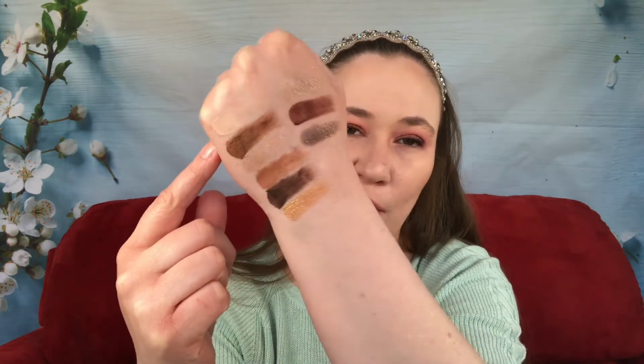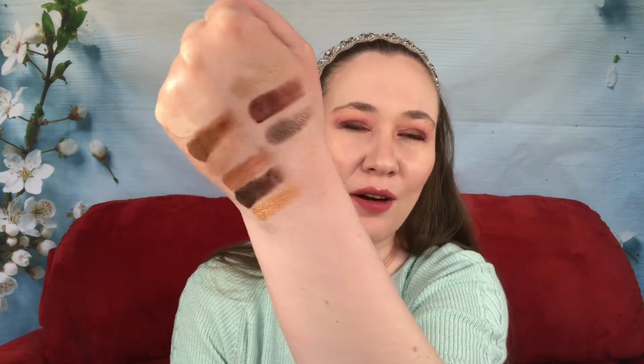So this one had quite a bit of fallout, but I might have swatched it just a little hard. They are pretty darn pigmented. I don't know if I really love the color scheme. And I don't know, this doesn't scream party to me, but maybe that's because I don't use a lot of neutral shades. But I like the shimmers, but I wish there was more variety because these seem kind of similar in nature, those ones.